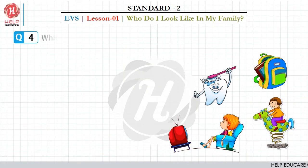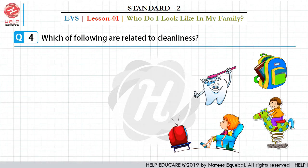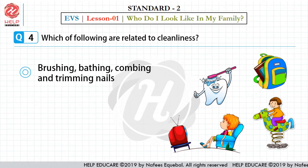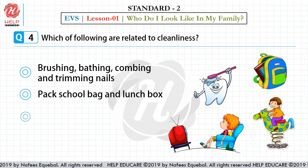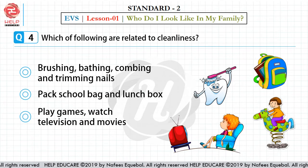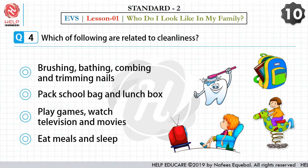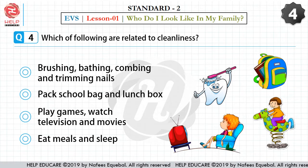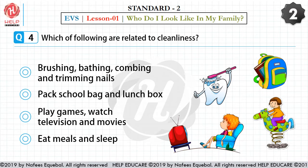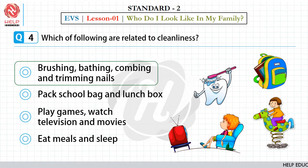Question number 4. Which of following are related to cleanliness? First option, brushing, bathing, combing and trimming nails. Second option, pack school bag and lunch box. Third option, play games, watch television and movies. Fourth option, eat meals and sleep. Correct answer is brushing, bathing, combing and trimming nails.